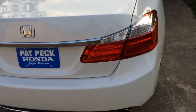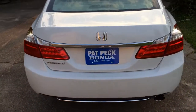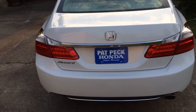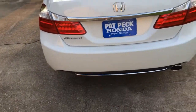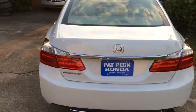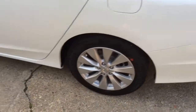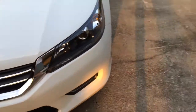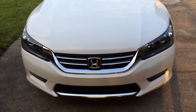It's pretty awesome. It's got LED tail lights, which are really nice. They did a lot better job with the back end of this car. We had an 08 Accord 4-door, and it was awful. I didn't like the car when I bought it, but we had it about 8 months or a year and traded it. This one looks a lot nicer with the chrome accents down low and then across the back. It's got 17-inch alloy wheels, which are decent looking. It's got the projector beam headlights, which are really bright at night. It's got the LED running lights.